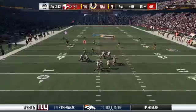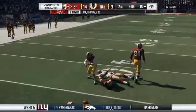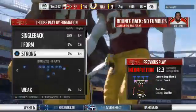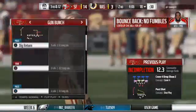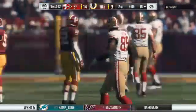Now Hoyer. And incomplete there. A nice hit. Jars the ball free and brings up 3rd down. You get a tight end like this, and you know he's used to dishing out punishment, but here, he's one that has to absorb the contact, and as a result, unable to hold on to the football.